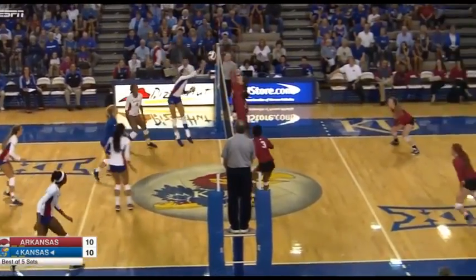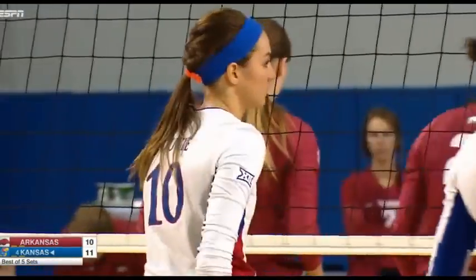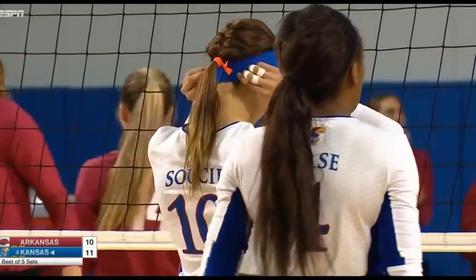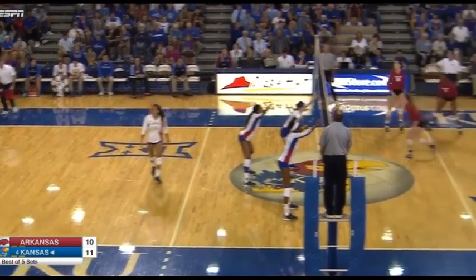Havili quickly to Susie, who finds an opening. And that's all about tempo, and your middle's working. It doesn't have to be much. You don't have to have a ton of velocity, but it's more about placement and getting it over on the other side to their opponents before they can get a big wall and a block up against you. Third kill for Taylor Susi.